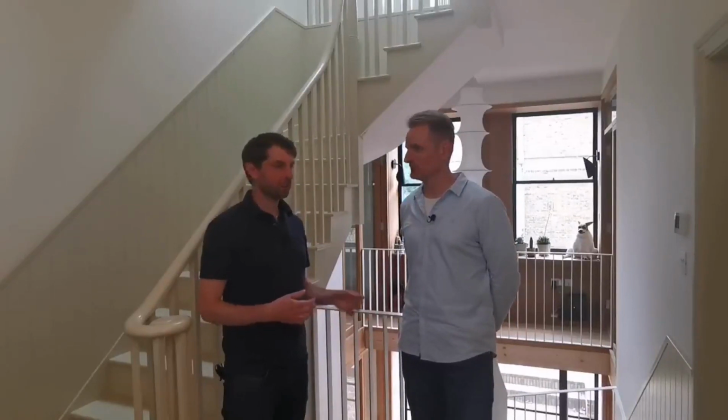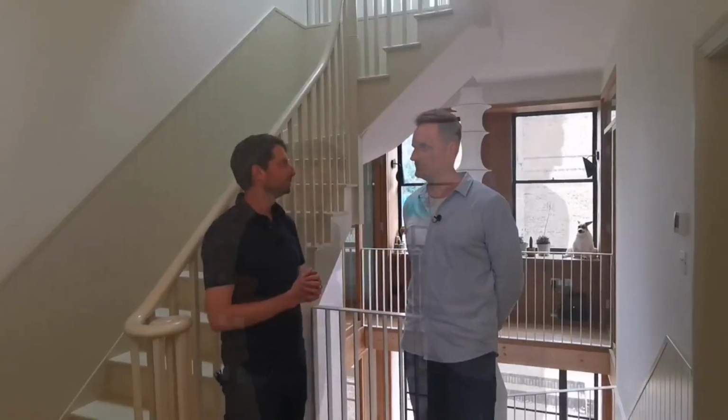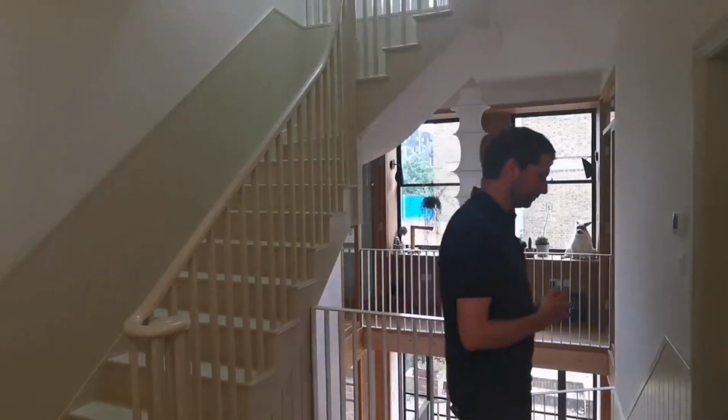So we'll be coming back into this space because it's the heart. Every room in the house links somehow to this triple volume space. But first of all, we're going to go across and over to one half of the ground floor, which is taken up with a cross-lit dining and kitchen space. That's good. Go through.